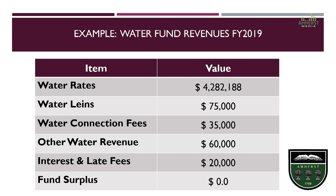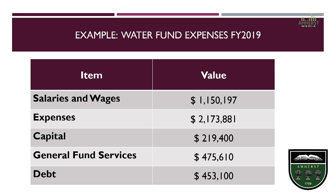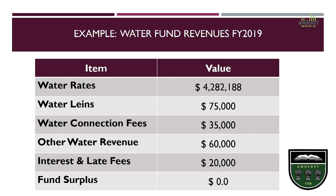And then you see that line at zero for 2019. In 2019, we used no money from our surplus to balance the budget. So if we needed to balance the budget, we had more expenses than revenue coming in. We would then go to our surplus and plug in a number to balance the budget out. If you add this page up and this page up, they both equal each other, just like they should. But we don't do it in a simple method like this.